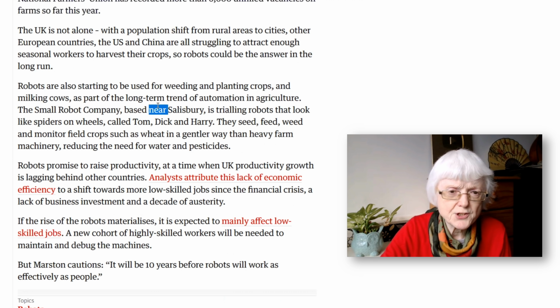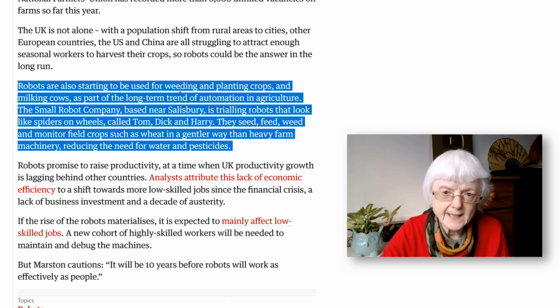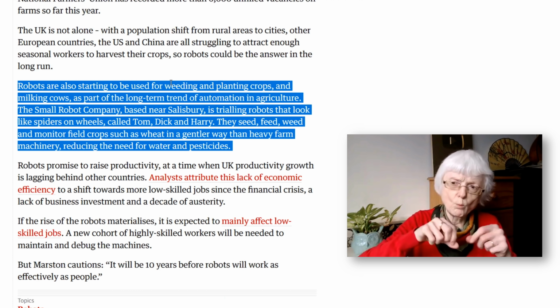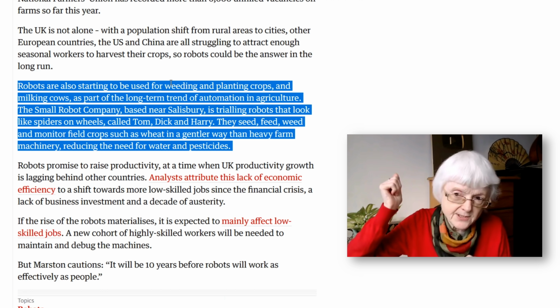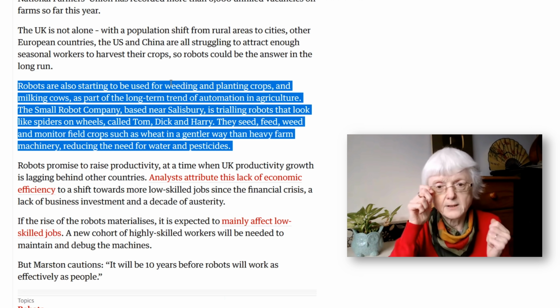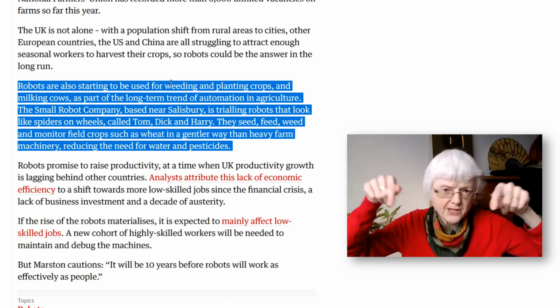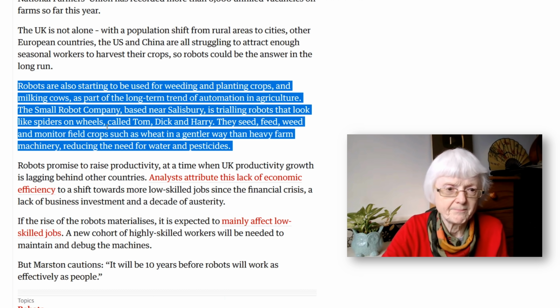Right, let's just read this paragraph. Robots are also starting to be used for weeding and planting crops and milking cows as part of the long-term trend of automation in agriculture. So weeding is when you get unwanted plants growing, that you pull out because they're weeds, okay? And planting crops, actually planting probably vegetables, putting seeds in the ground, and milking cows also.